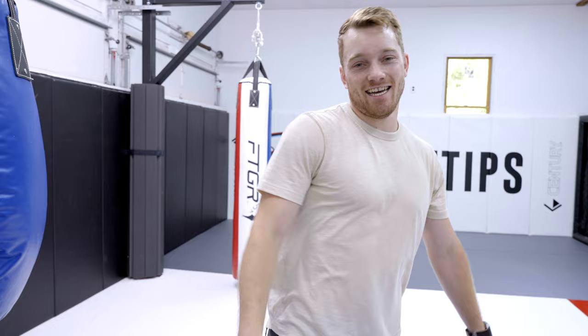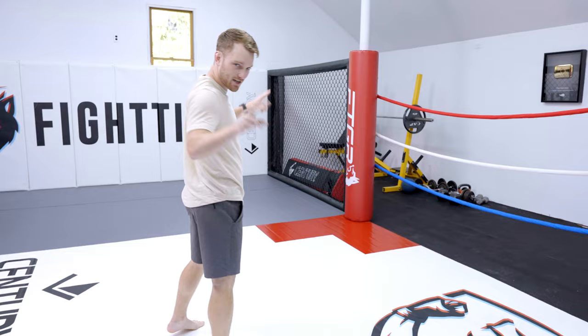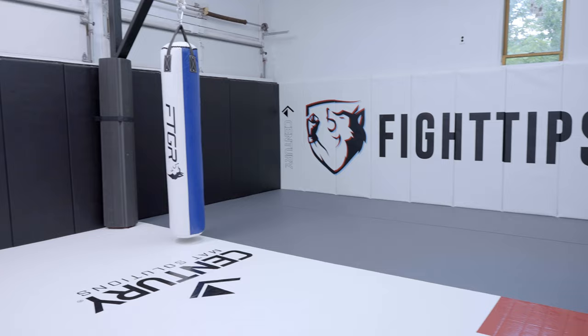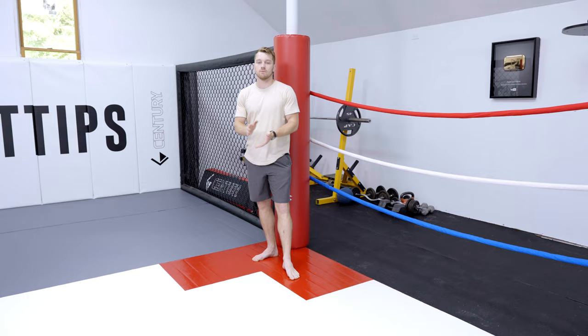So here is the boxing ring. I put three ropes up. We got the corners. We got red corner and blue corner, and this is a 12-foot ring right here. This is for our sparring. If you want to simulate an actual match, this is where we're going to be doing plenty of that, so you can look forward to sparring being done in here.